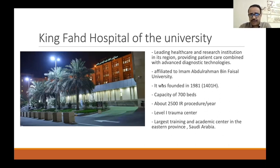So just a small idea about our hospital, King Fahd Hospital University. It's a leading healthcare institution in the region, providing patient care with advanced diagnostic technology. The hospital is affiliated with Imam Abdurrahman bin Faisal University College of Medicine, and was founded in 1981, almost 40 years back, 42 years back. The capacity is around 700 beds, and we perform maybe around 2,500 IR procedures per year.